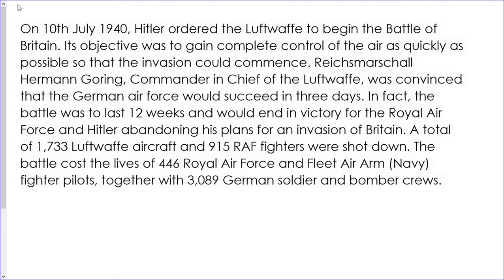A total of 1,733 German aircraft and 915 RAF fighters were shot down. The battle cost the lives of 446 Royal Air Force and Fleet Air Arm, the Navy, fighter pilots, together with 3,089 German soldiers and bomber crews.